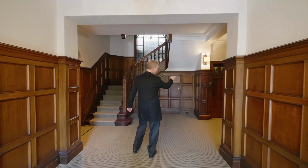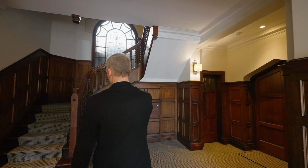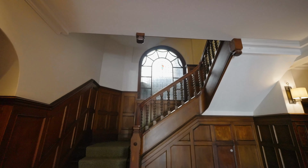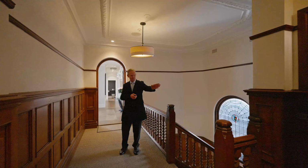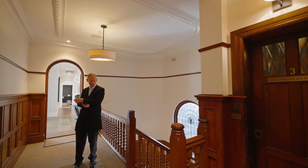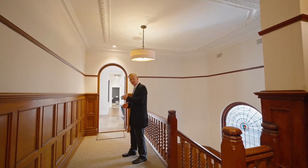There's a lift to take you from the foyer all the way to the top floor, or you can take the stairs if you would like to. I'll see you at the top. We're now on the top floor of the building. The lift comes out level from the street level onto this top floor. Also, the stairs come up from the top floor. Come on through.